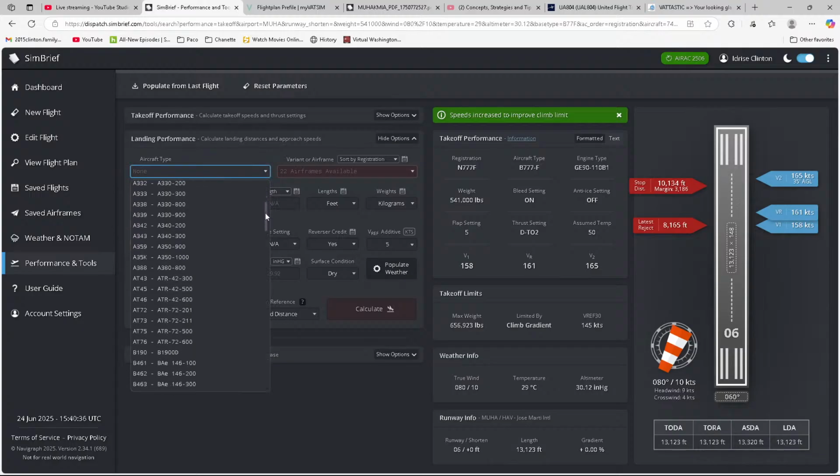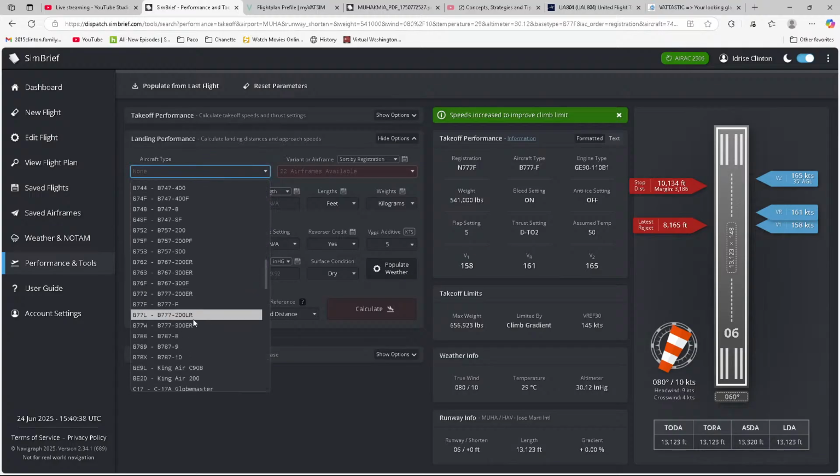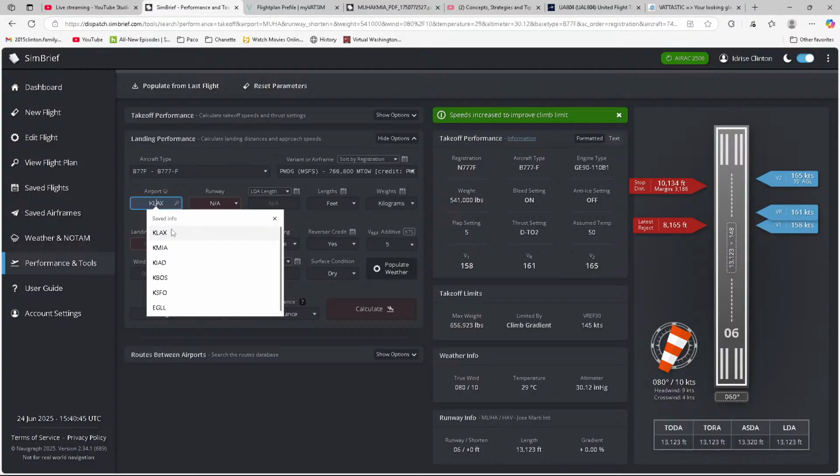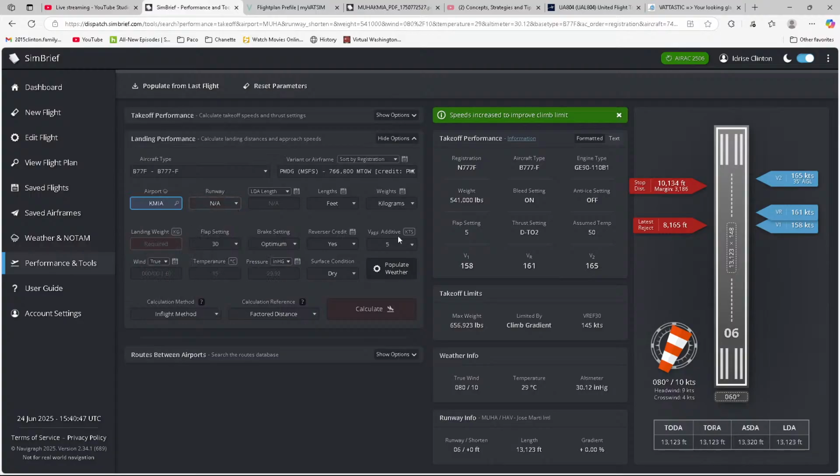All right, let's see. 777. Here we go. Freight. Boom, boom, boom. There we go. And we're flying into Miami. Oh, sugar snap. What we got here? Southwest 925. Oh man, he's back.